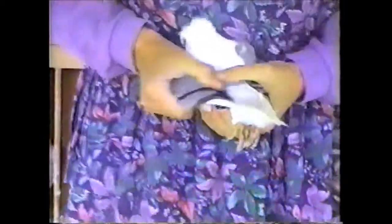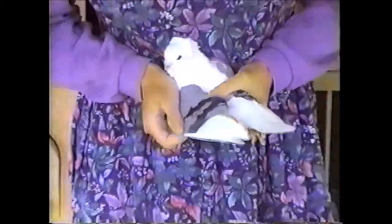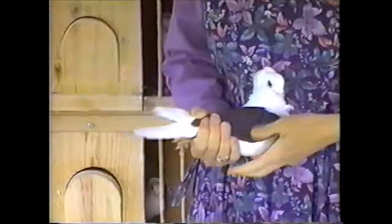Several colors. We'll start with the blue variations. This is a blue bar. She's got nice gray background color, the blue-gray, and with nice bars, which she's not letting me display very well. So here's one variation of blue, blue bar.